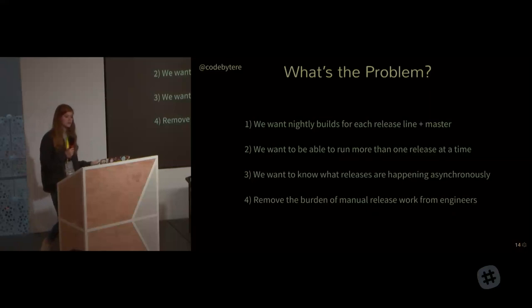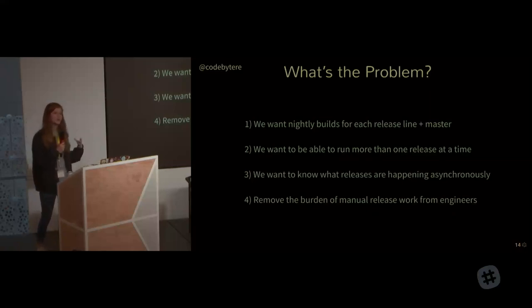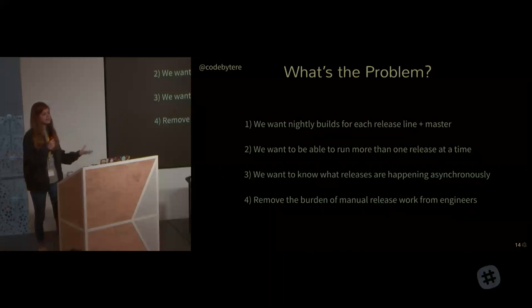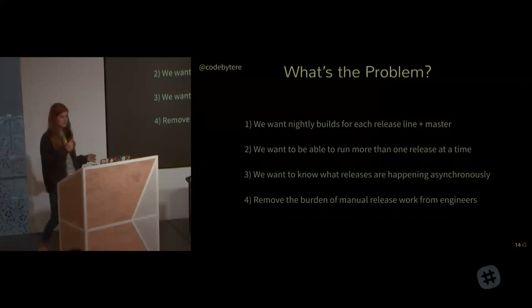without having to clone master and build for themselves. We also ideally wanted to be able to run more than one release at a time, because before this, each developer working on a release had to watch their computer and could only run one release at a time since it was being done locally. We also wanted to know what releases were happening at any given time without having to ping the person who was doing the release and ask them how the release was going and at what stage it was.